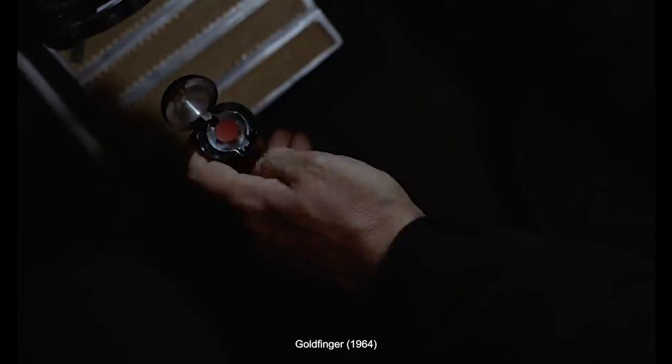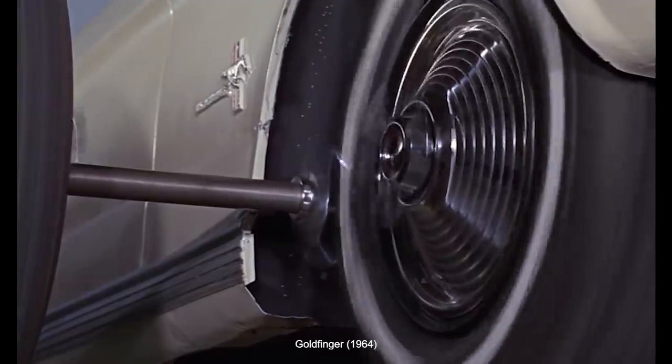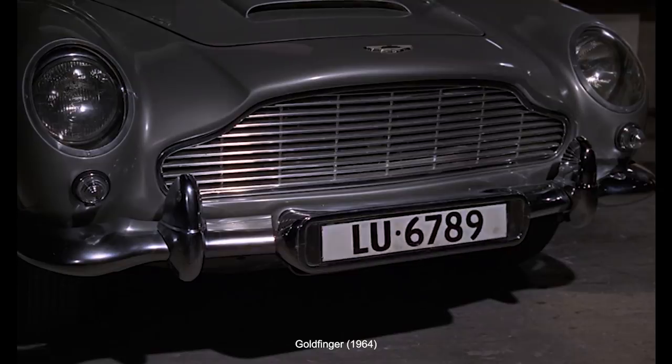The classic Bond car, the silver DB5 prototype driven by Sean Connery, sports all the extra features you miss out on when you only buy the base trim model. Smokescreen, homing device, ejector seat. Bullet shield, oil slick dispenser, machine gun lights, wheel blades inspired by Ben-Hur, and revolving license plates inspired by the director getting too many parking tickets.